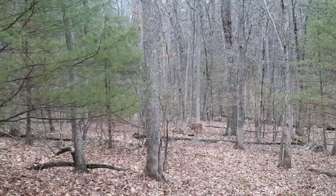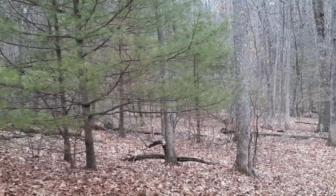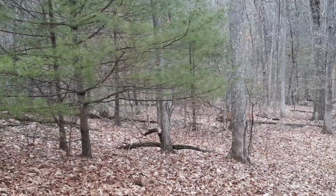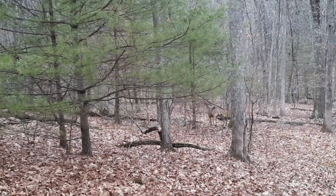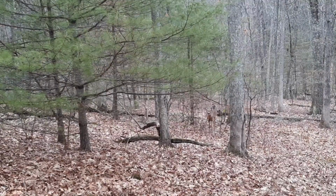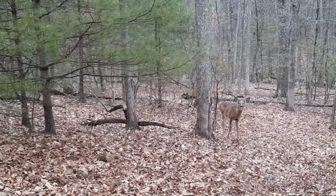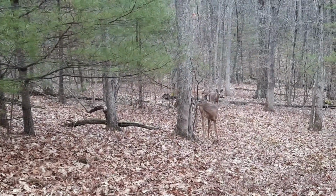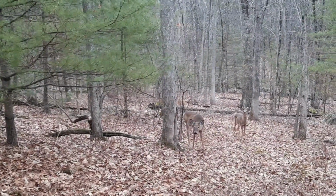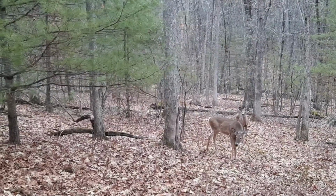Oh, we do have a group of deer here. Look at that, they're coming straight towards me. Interesting. Here they come, look at that. I can't believe they're coming right towards me. That's an amazing thing right there. Look at that, oh my God. Holy crapola. Hi. That's pretty close. That's amazing. They're curious. Look at that, how close they got. There's a whole bunch of them.